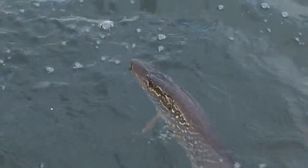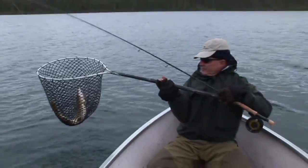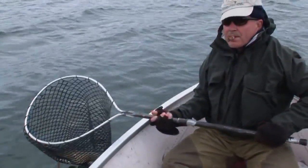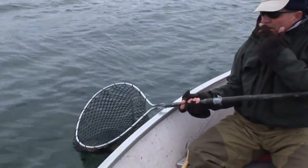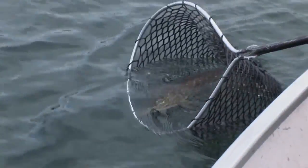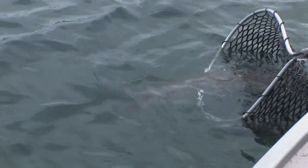Should I put him in the net? Yeah. Come over here. He's not gonna like this, but he did. There we go. One nice fresh northern pike. There we are. There we go. There he goes.